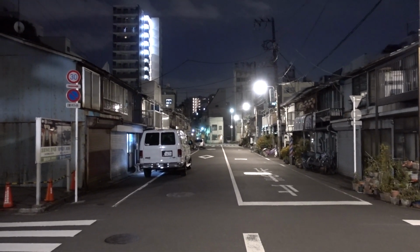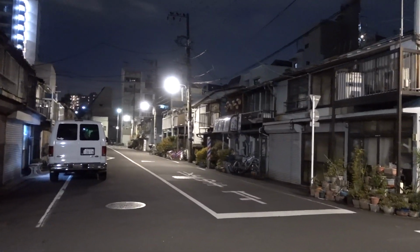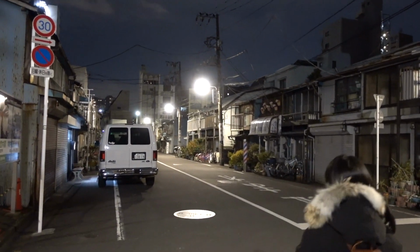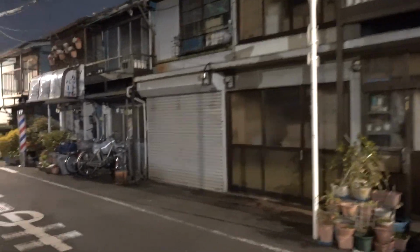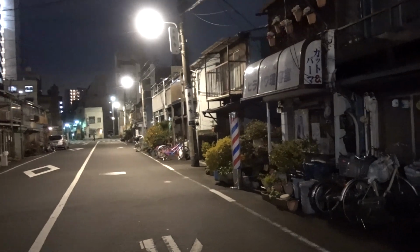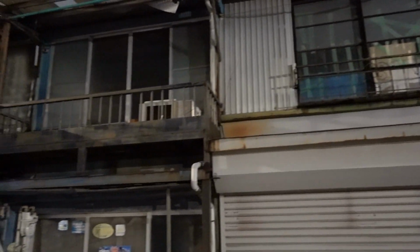More residential streets here. Low rise, no high rises here. Looks pretty old school. Yeah, really old. I wonder if there's shops along here. There is. These are still shops. A barber shop. Yeah, these are definitely shops. But it's crazy how the shops look so uninviting when they're closed. There's no window shopping after hours. It is shop for business. The shops and homes. Well, above is homes, like apartments.